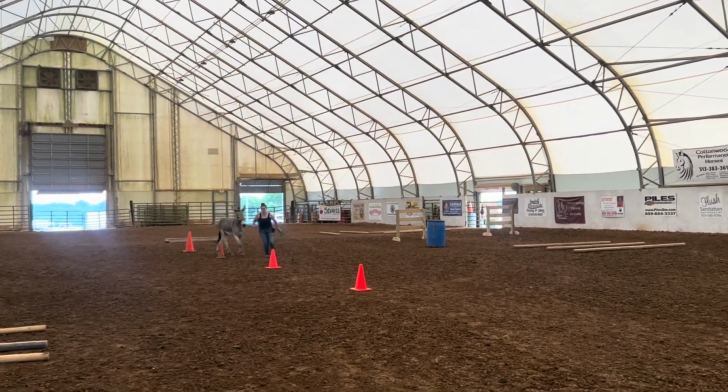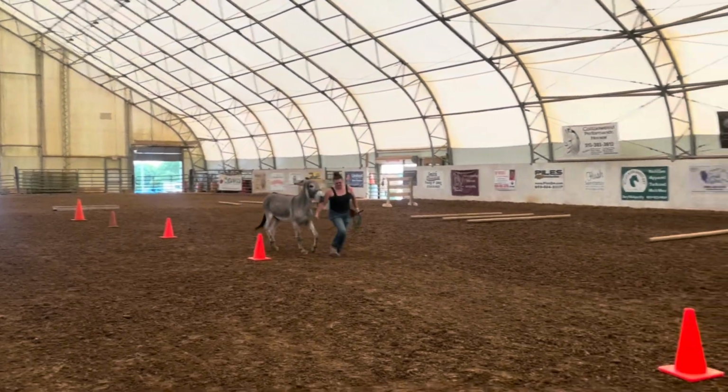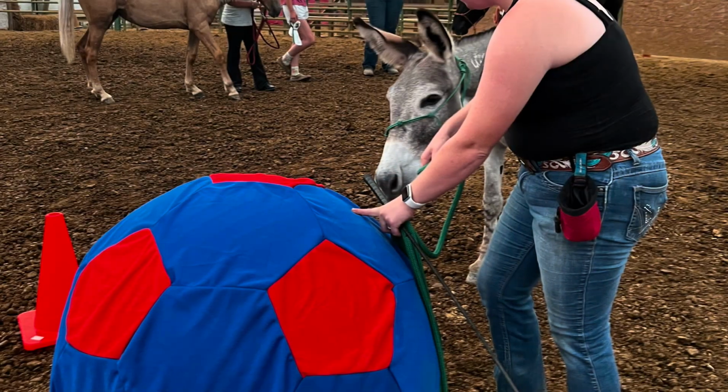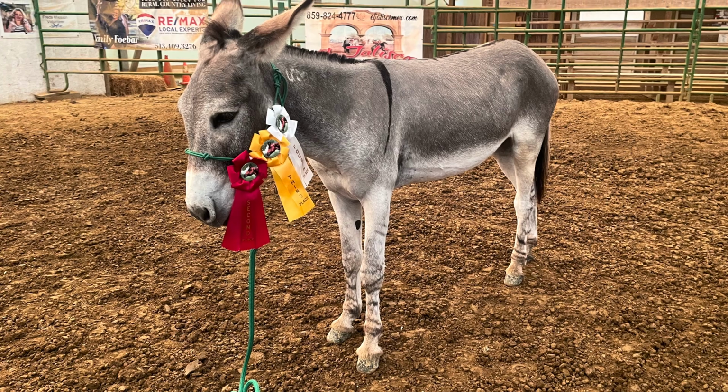This was Newt during the cone weaving. I had so much fun with Newt at this class. And you can see his little hatefulness right there. It's so funny. This was the soccer ball. He was like, heck no, Mom. That is going to kill me. And then there's his little ribbons.